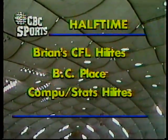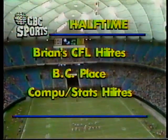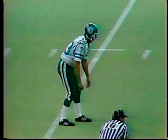At halftime, highlights of the week's action in the Canadian Football League, plus another look at this fantastic facility, the stadium at BC Place. We'll have CompuStats and the highlights of the first half, the BC Lions and the Saskatchewan Roughriders. So far, it's been pretty much the Lions all the way.